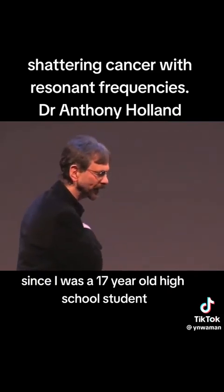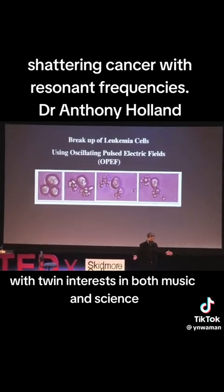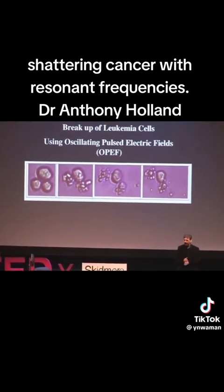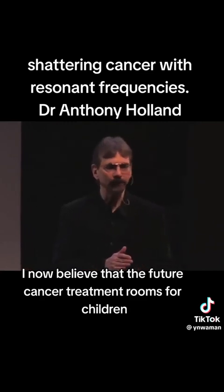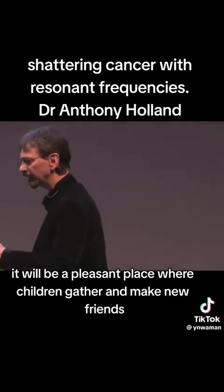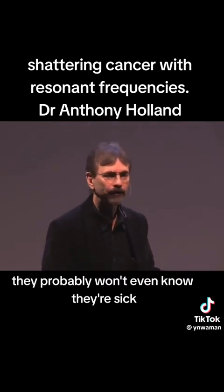Since I was a 17-year-old high school student with twin interests in both music and science, I never imagined the two would come together in a cancer research lab. I now believe that the future cancer treatment rooms for children will be a very different place. It will be a pleasant place where children gather and make new friends. They probably won't even know they're sick.